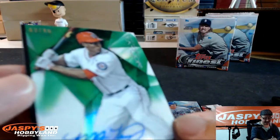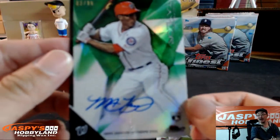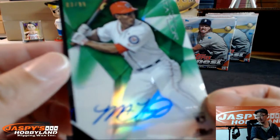And check this out. It's green. It's out of 99. It's Michael Taylor for the Washington Nationals. Nice one.